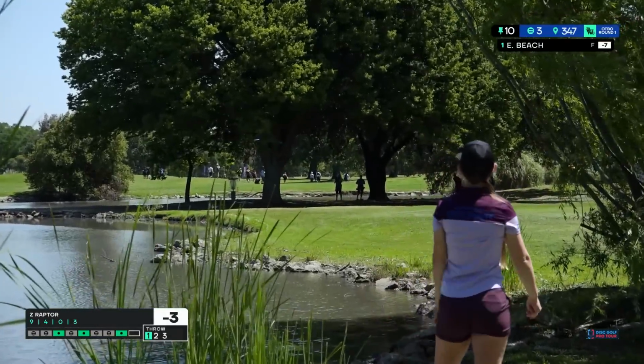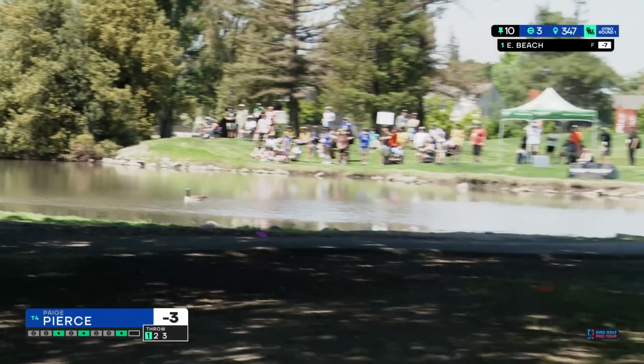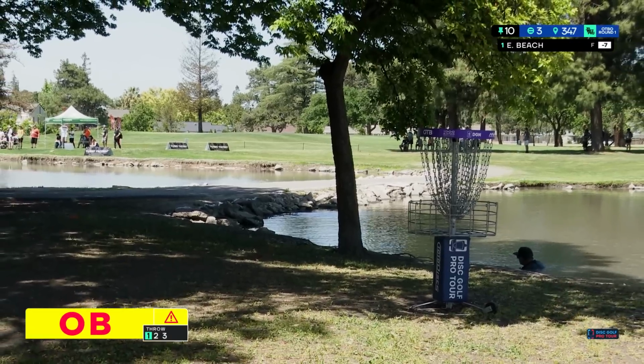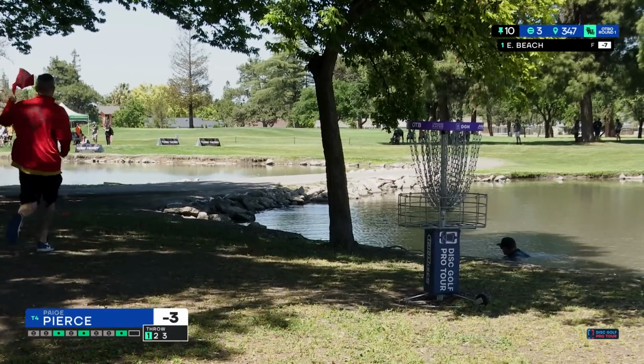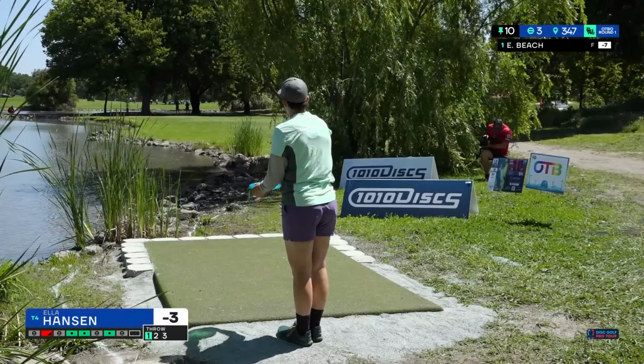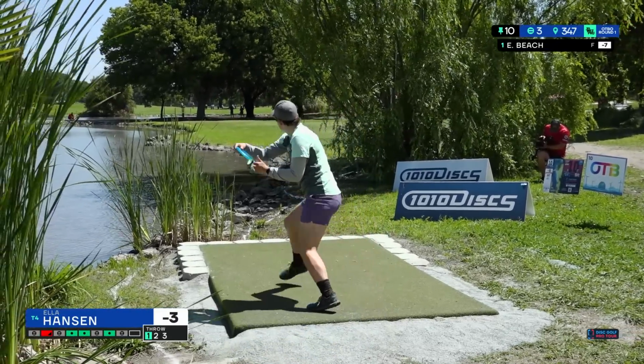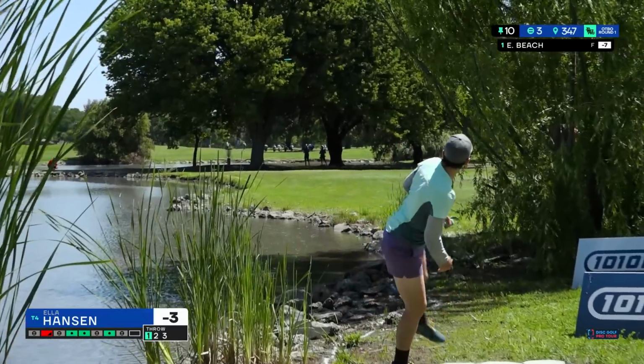Go check that out. Paige not quite getting enough turn on it. She looks to check up on the land bridge, but falls off deep. She'll take it from where it went out of bounds, right around Circle 2 land. I like that the divers are just hanging out around lead card, waiting. They hung with us all day.